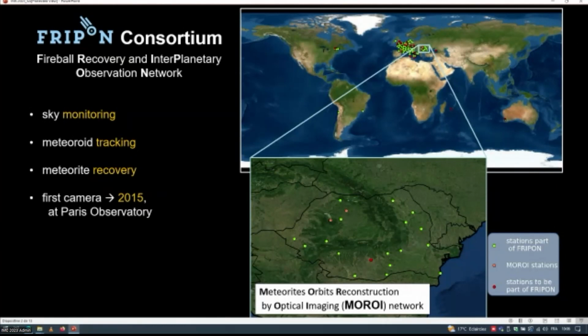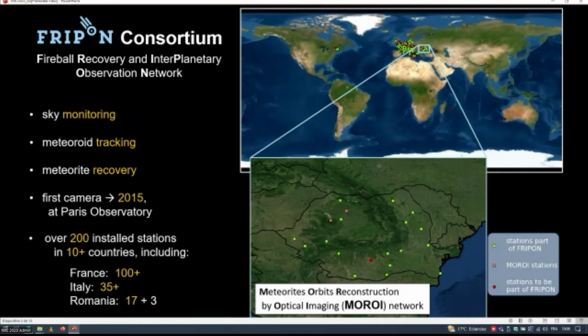The idea is to track all the objects that enter the atmosphere, but also to monitor the sky. So this is the network in Romania. We have right now 17 cameras. The whole consortium comprises over 200 cameras spread throughout more than 10 countries.